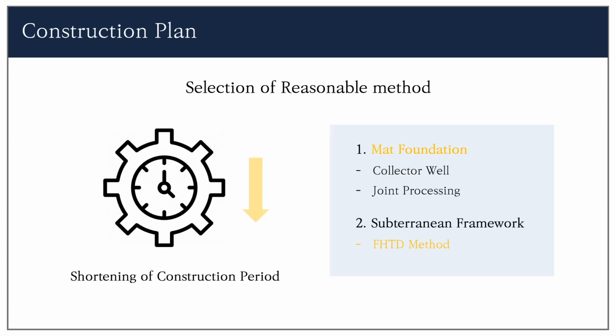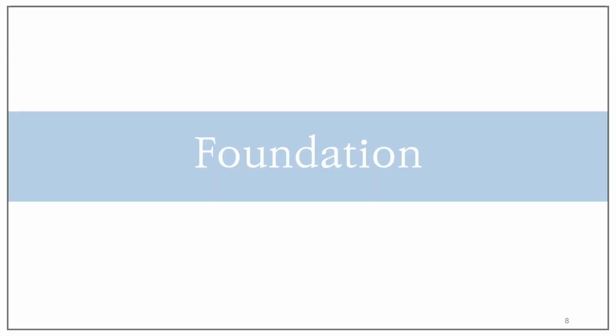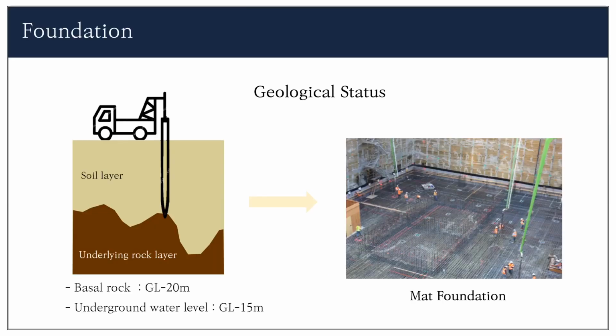And most of all, the design had already been changed several times and construction began long after the original time it was to be completed, which has caused a number of political and economic problems. So the most important part of the total construction plan was to reduce the construction period to the maximum. So with this purpose, the Mat foundation and FHTD were selected. Now, let's look at the two techniques used in the field.